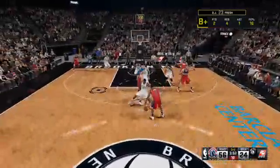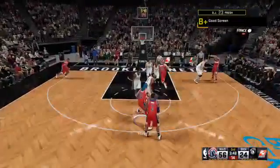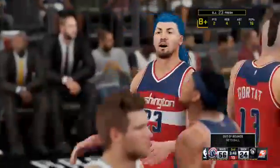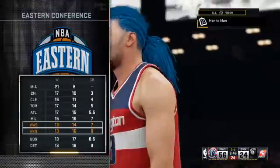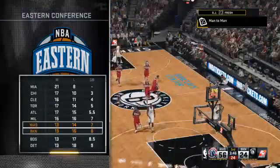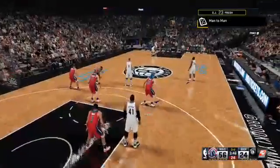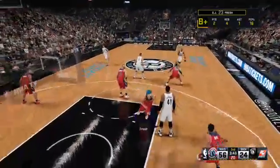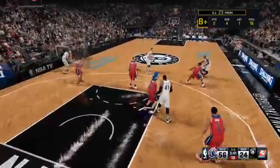Outside, Wall. Out to the right wing. And Dudley kicks to Gortat. And it's out of bounds. They say it was last touched by Gortat. Now we get a chance to check out the standings out east already. We are in December. Take a look at the Wizards. They're 7th right now. Not a bad spot, but certainly they'd like to string together a run of wins. And, of course, Brooklyn, a game behind.